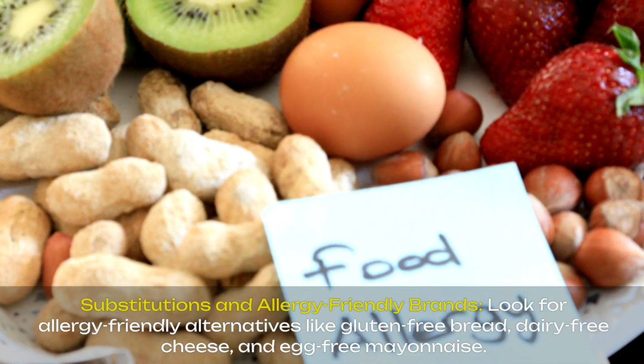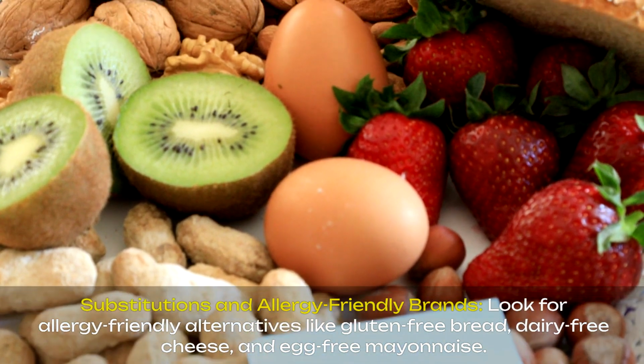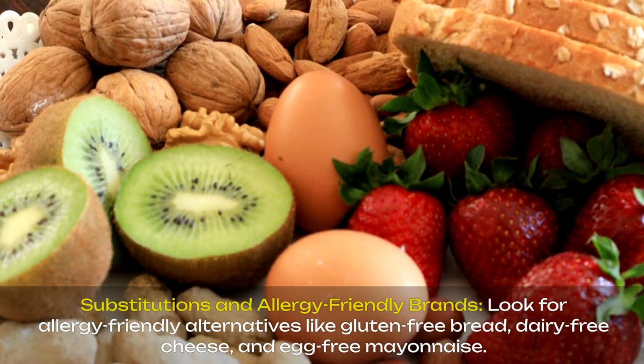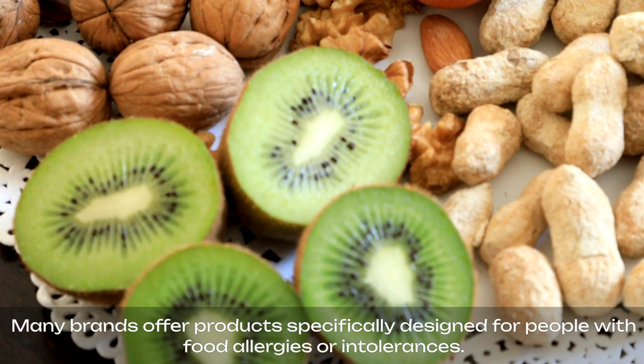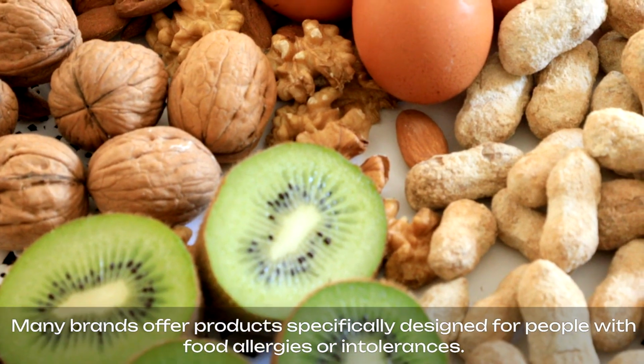Substitutions and allergy-friendly brands. Look for allergy-friendly alternatives like gluten-free bread, dairy-free cheese, and egg-free mayonnaise. Many brands offer products specifically designed for people with food allergies or intolerances.